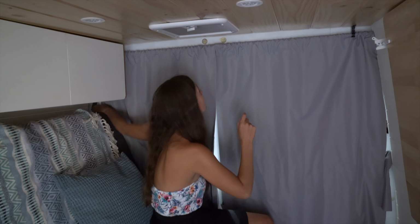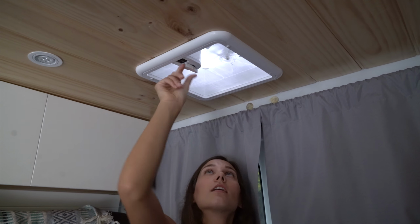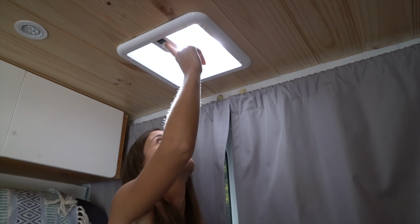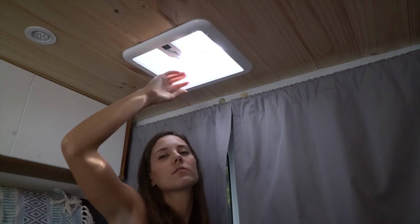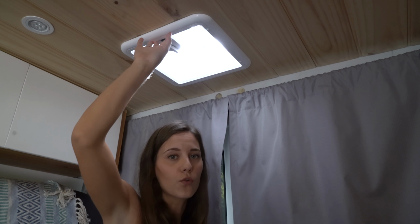Also, here we have our vent as well as a fan. One blows the cool air down. Two sucks the hot air out for a really hot day.